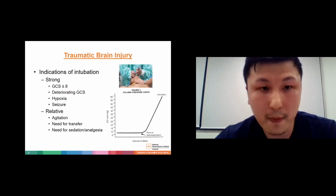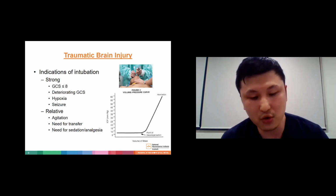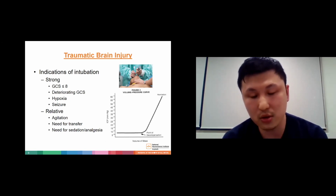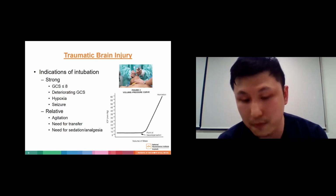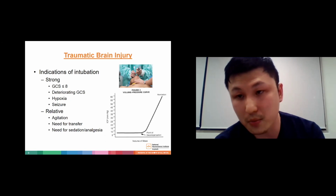Okay. So traumatic brain injury is unique in the sense that an injured brain reacts very significantly to only a very minute change in oxygen or glucose levels or perfusion. And therefore, ensuring adequate oxygenation and perfusion to the brain at all times is very important.